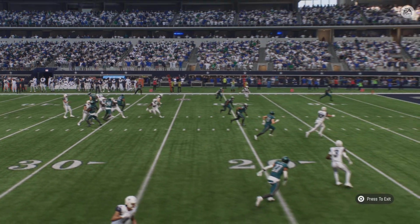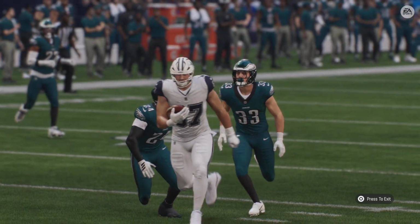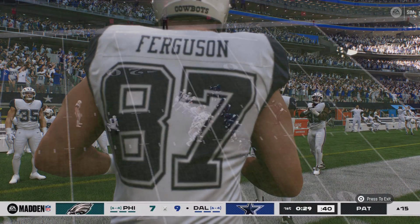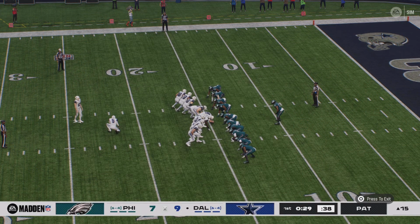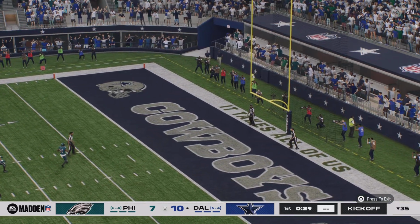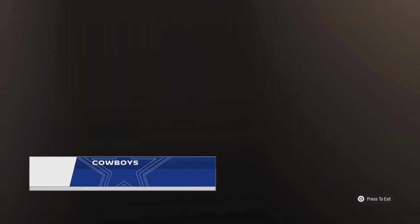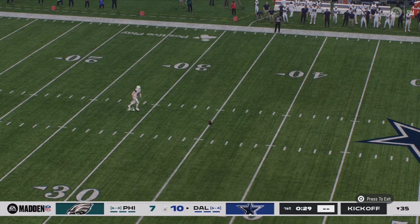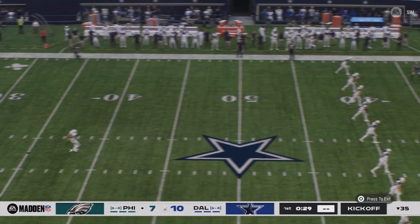Really nice job there by the receiver, understanding what to do after you secure the catch and the ability to target him in the middle of the field. That's the most valuable real estate in football. If you can hit them in stride and be accurate with the ball, there is a lot of green grass to pick up yards after the catch, and he's able to take this one all the way into the end zone for 6. So now, after the touchdown, out is Aubrey to kick this one away.